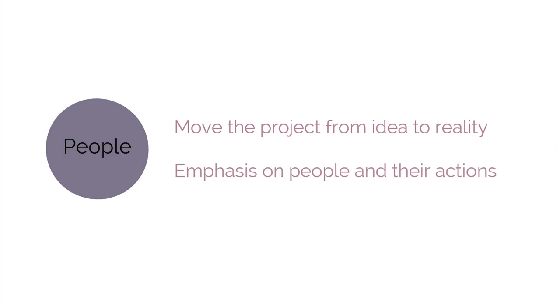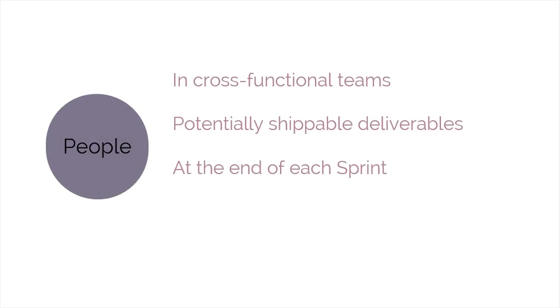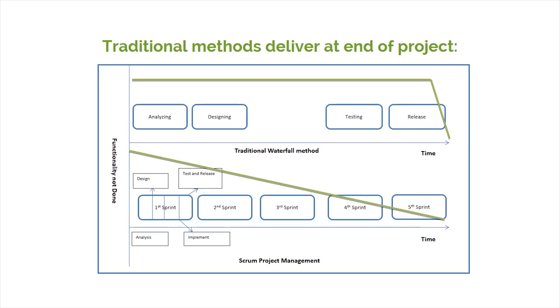their actions. Various cross-functional teams work in parallel across sprints to deliver potentially shippable deliverables at the end of each sprint. In a traditional model, the amount of functionalities not done remains high, and no product is delivered until the end or very near the end of the project.